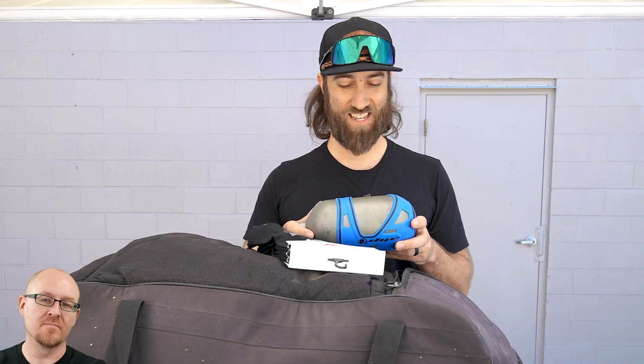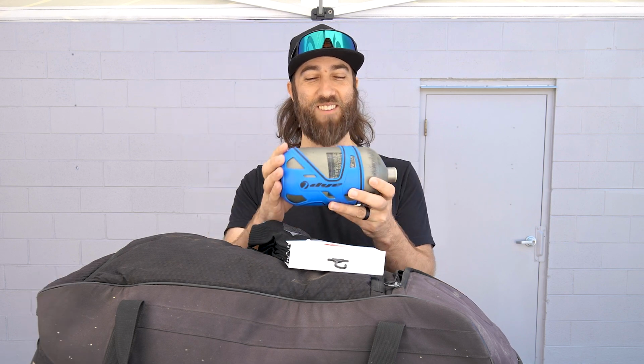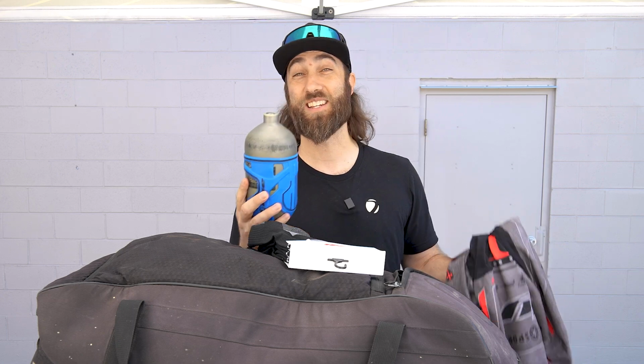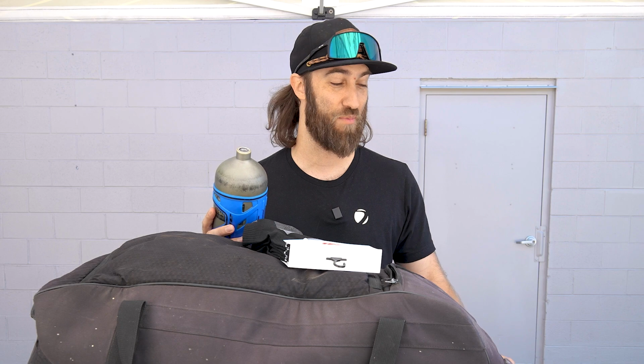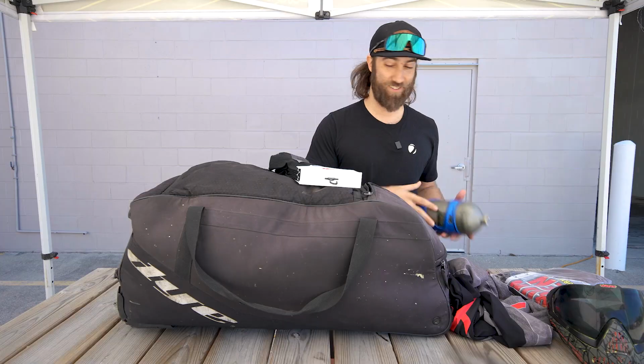Well, it's a nice Dye tank cover. We do like that. So I've got my tank with my Flex Dye tank cover. Always need one of those. The one time I didn't put a tank cover on my tank, I definitely broke my barrel in half years ago playing indoor because it slipped on my shoulder. Don't want that to happen.